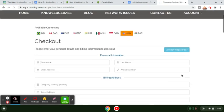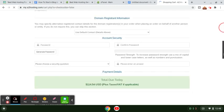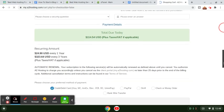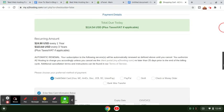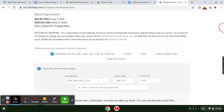The very last page that you're going to see is you're going to fill out your account info, your name, your address. You're going to plug in your payment info, how it is that you want to take care of it. They have several options that make it super flexible, guys. Credit or debit card, PayPal, Skrill, check, or money order. They even accept bank wire transfers. So more options, more flexibility with the setup of your account. And this is typically the process that you go through with setting up your account with a web hosting provider.